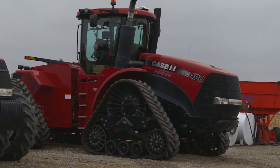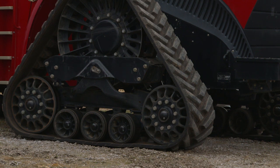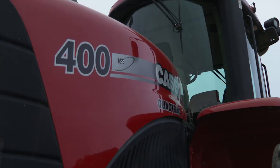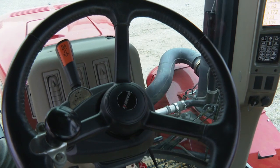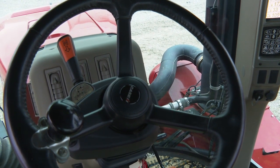Now the new tracks, the 24 inch tracks, that's a lot of money just in the tracks. Wow. Yeah, it's an expensive option, but they treated me right. They traded me even up for 18s and 24s, and I was happy. And with new ones costing what they do, to find one with a few years on it like this with low hours, boy, it's a pretty good option, isn't it? Yes, I think it is.